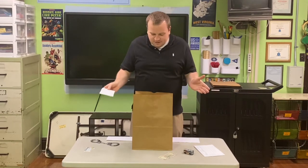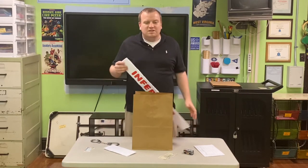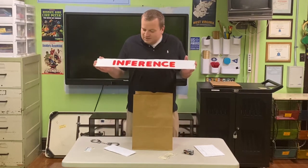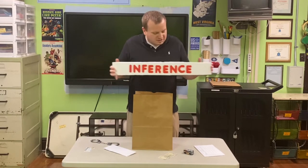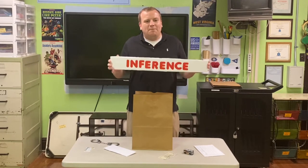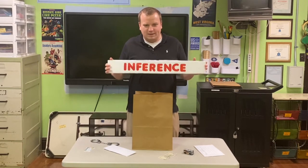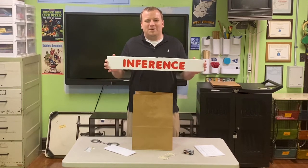So that was it for this bag. Basically, if you wouldn't have known who this was about, you could have taken educated guesses, and that is called an inference. An inference is where you use evidence and things that you already know to come up with a solution. And that's what we were able to do here. We were able to infer that this bag was about Martin Luther King Jr.